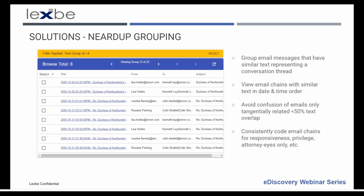So this gives an example of how a near dupe group comes back, where you can see similar emails here that even though they're separate emails, there's enough similarity in text, which is usually 50% of the text in general or greater, that puts it into a near dupe group. But the algorithm's more complex than that, but that's generally what happens. It allows you to look at them all at the same time, review them, and possibly code them all at the same time. This is particularly important having to do with privilege.